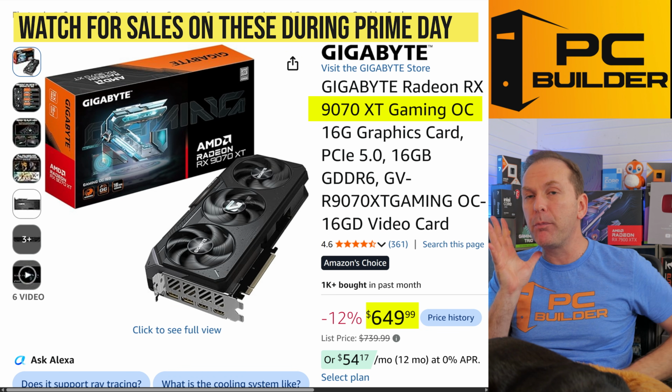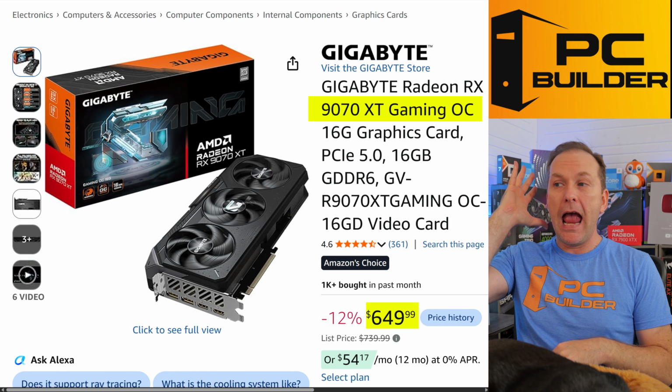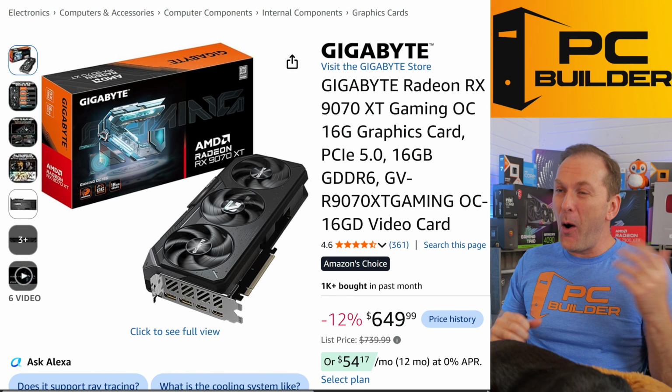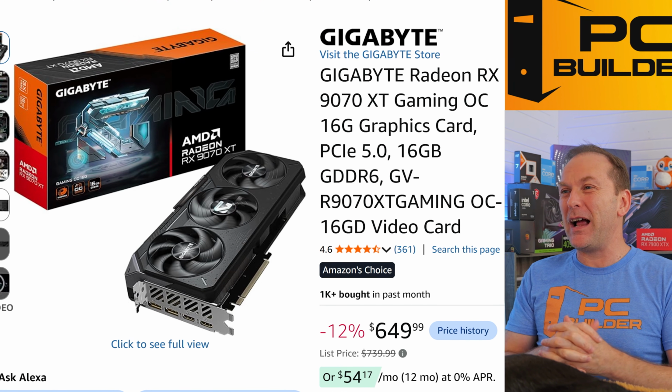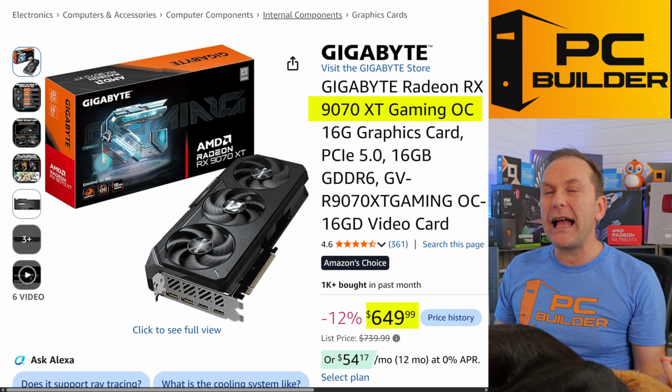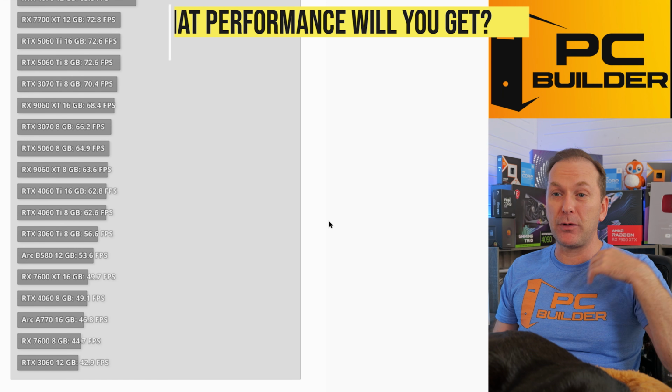I think I would maybe not even wait till Prime Day, and I might just snap this up, especially since Prime Day is so close. You could always return it if prices changed around. $649, fantastic deal right now. But what would that get us in terms of additional FPS performance here?